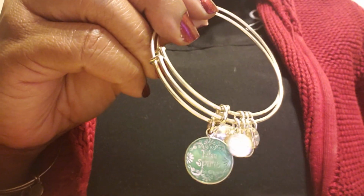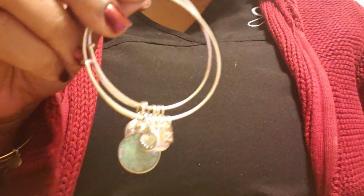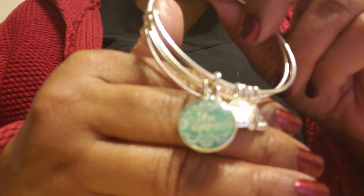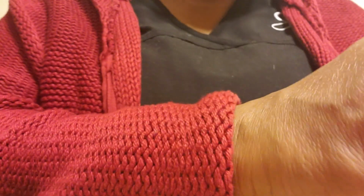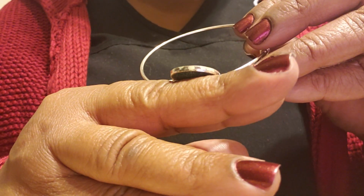Now, this was Free Spirit. And when I first saw this, I thought it was for St. Patty's Day. But I think this has something to do with the music, House of Blues. They do have other ones. But I thought that this had to do with St. Patty's Day. And this was one of the pieces that was leaving when I first discovered Alex and Ani. I think I ordered this online. And then by the time that I got it, they called me and told me they had it at the store. And I told them it was okay. I didn't need it.